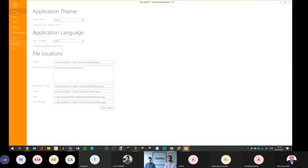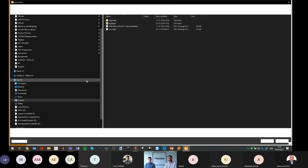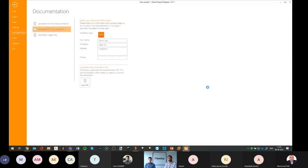Another small cool thing is actually documentation. You can generate documentation in Word, in PDF, or as images. You can add your own logo, your name and company and so on. Save as PDF. Let me just save it on my desktop here. And then you will see a complete documentation on this install.